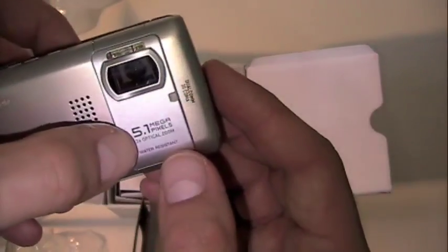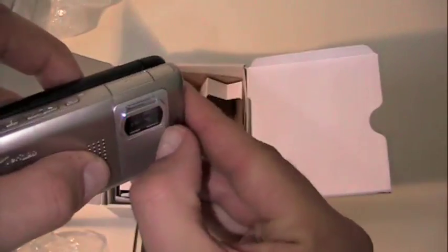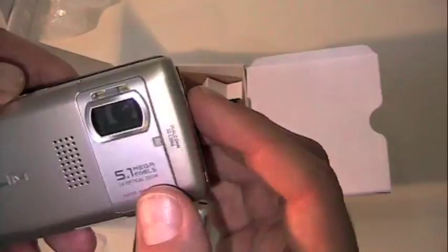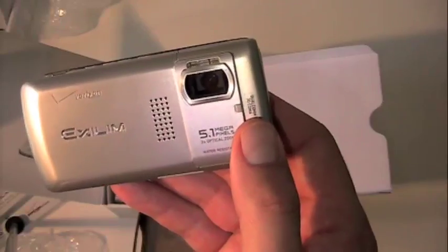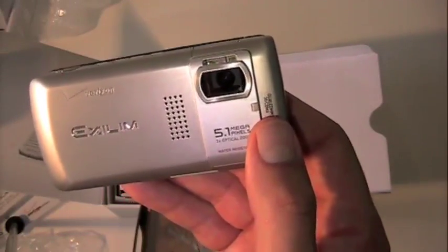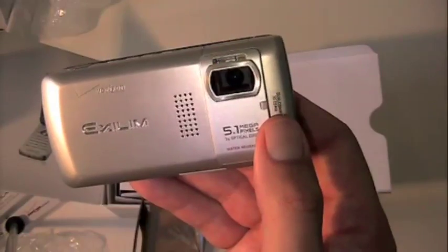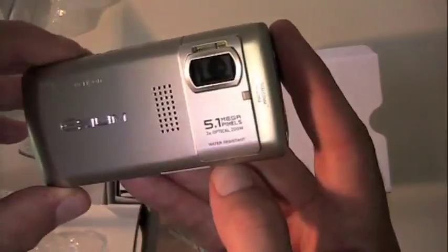On the back, 5.1 megapixel camera, 3x optical zoom. You rarely see full optical zoom on a cell phone camera, but you do here. And there's your flash as well. Autofocus, flash, it does video capture. Looking at the specs here, no, it doesn't say in the specs. We'll have to find that out. We'll put a free little subtitle in the video.